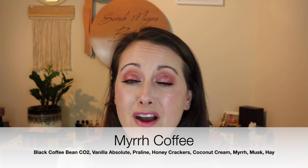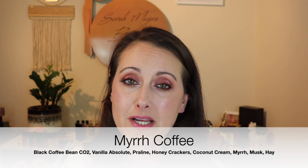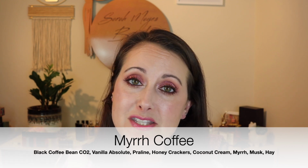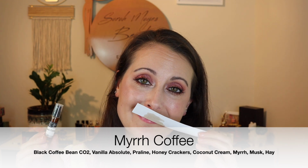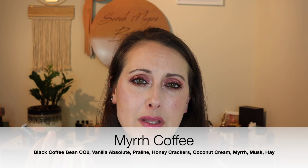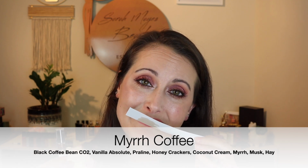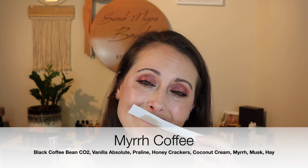It's like a sweet coffee and myrrh scent. I'm such a sucker for myrrh. It's one of my favorite resinous notes. And it's beautiful. It's like a sweet coffee. It's definitely a black coffee, but there's a lot of sweetness to this from the praline and the honey.